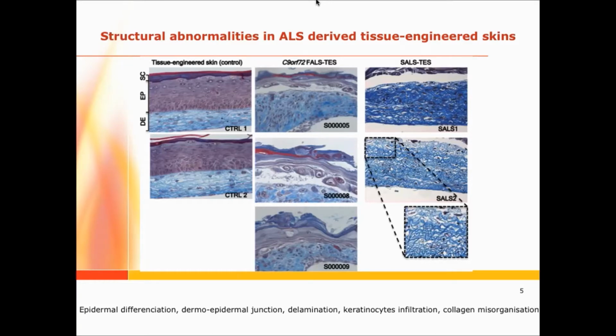And as you can see when you compare to control skin, there are a lot of structural abnormalities as epidermal differentiation, dermo-epidermal junction delamination, keratinocytes infiltration, as well as collagen misorganization. So it seems that the skin fibroblasts from the skin of ALS patients have a problem in the secretion and assembling of extracellular matrix compared to cells which are derived from controls, so healthy patients.